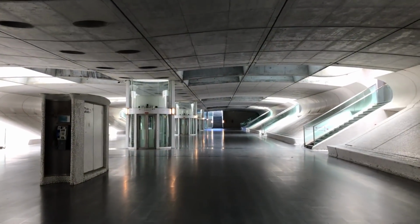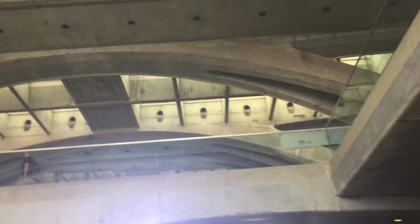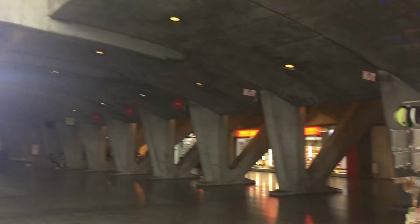When you exit the station, you're going to want to admire this architecture. It's very brutalist and yet very appealing. It's kind of curvilinear concrete. That is how you slay architecturally.